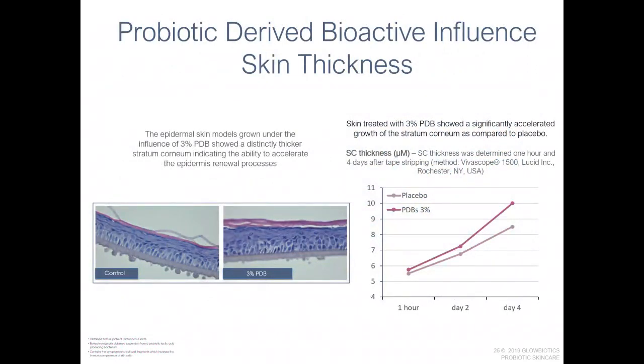Again, a little science here, a different cross-section of skin here. This is the skin, again, after using a 3% probiotic, the probiotics that we use within the skin, in the clinical trial after 1 hour, 2 days, and 4 days. And you can see that the cross-section of skin that you're seeing here is after the 4 days of use of the PDBs and the absolutely beautiful difference that you see in the structure of the skin there.